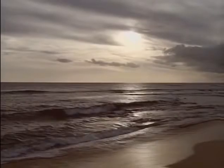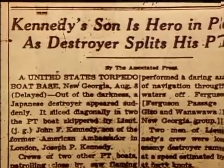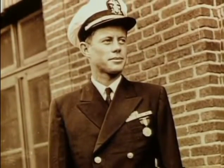Over the following days and nights, Kennedy made several long solo swims in a vain attempt to flag down a rescue vessel. Finally, on the 7th day after the crash, help arrived. Lieutenant Kennedy was hailed as a hero. Kennedy's father wanted a Congressional Medal of Honor for his son, but he never got it. However, Kennedy did receive the Navy and Marine Life-Saving Medal.